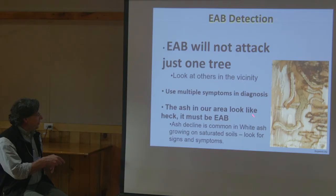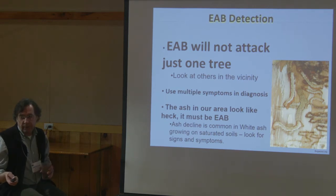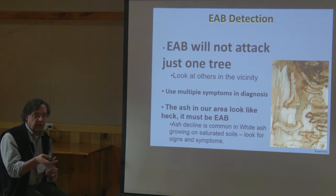One of the problems I deal with in a lot of the state is that white ash does not like to have wet roots. And so, as a farmer, which field would be the first you'd let go? The wet one, right? And so they seed into wet fields, and they grow to a certain size to the point that they succumb to some kind of biotic or abiotic factor, and they start to decline. It's called ash decline.